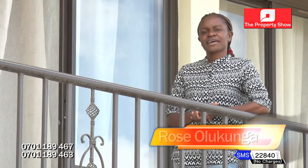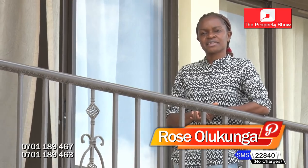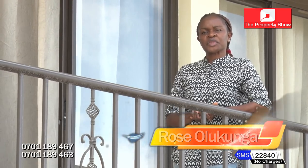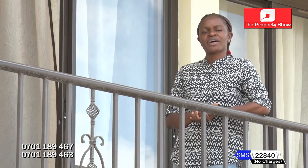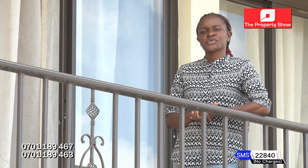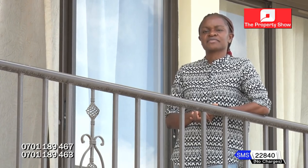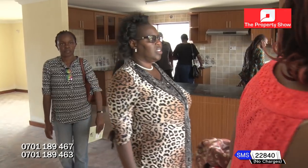For the bus tour, I would encourage anyone within the area. If you're looking for property to invest in, if you're looking for land, definitely go for the bus tour. It opens up your mind. You have access to areas you hadn't thought about. And it's a great way to also meet financiers and other people who work within the industry, so that you know what is available in terms of offers.